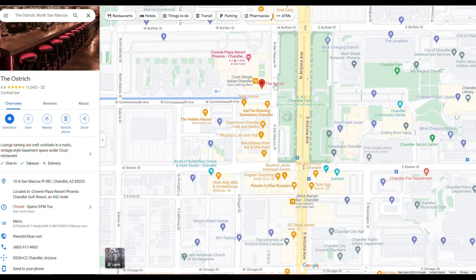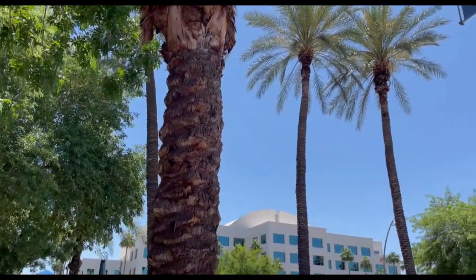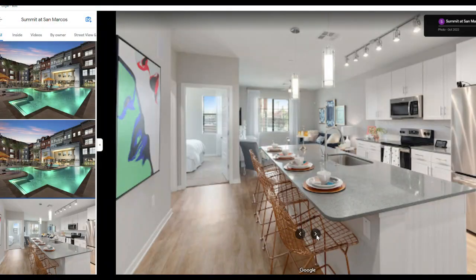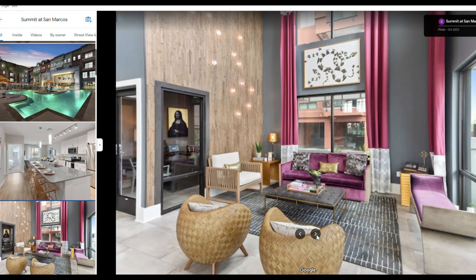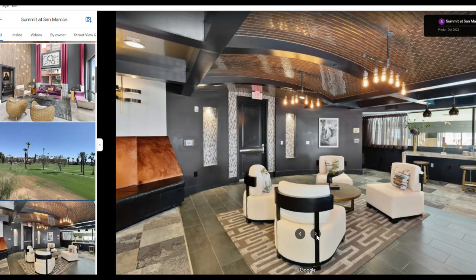And the rooftop bar at the Perch is also a great sunset spot. They have a speakeasy called the Ostrich. Peixoto is a fantastic coffee spot. And then in the main courtyard area, they have frequent farmers markets. Now, in the past handful of years, we have seen more and more apartment complexes being built around the downtown area. So I would say there are more renters in this area than homeowners. So even if you end up not buying a home here, it is still a fantastic area to check out.